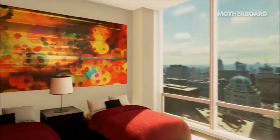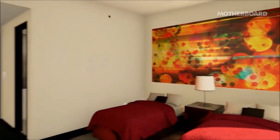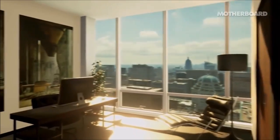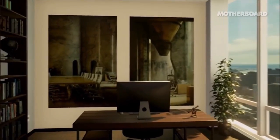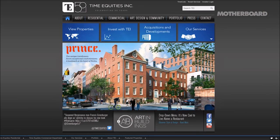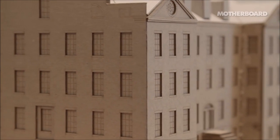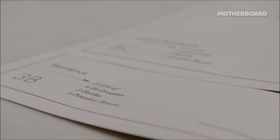Right now, VR is used for luxury properties that haven't been completed yet. It's also made for foreign buyers who don't necessarily want to fly in from Dubai or Hong Kong to check out a new investment. To see how this works, we looked at 34 Prince Street, a building in Manhattan with apartments starting at $7 million. It's still under construction, but ready to be sold to the highest bidder.